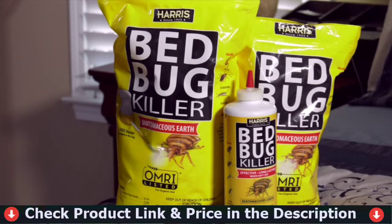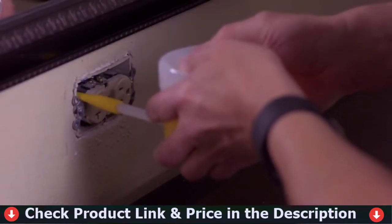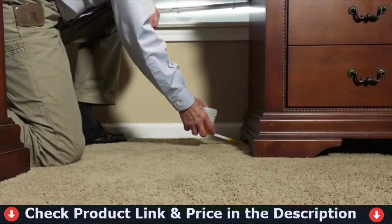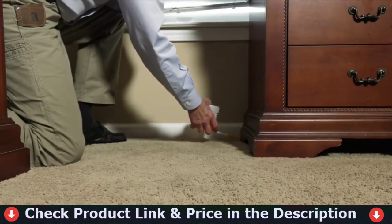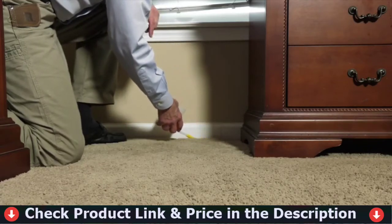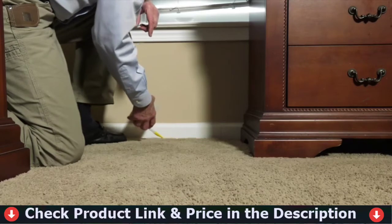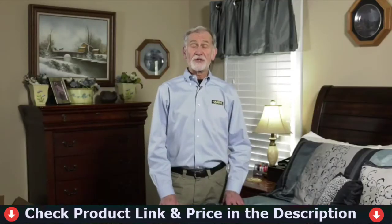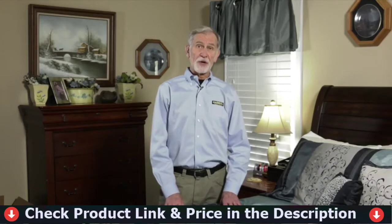The 2 and 4-pound sizes include a powder duster, which provides a few benefits over the 8-ounce puffer bottle when applying. The puffer with extension nozzle allows you to go deep into cracks and crevices and wall voids. We also find this device to work great when it comes to getting a light dusting to cover a large area. Finally, I'll finish with the most commonly asked questions we get about this product.